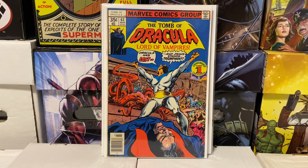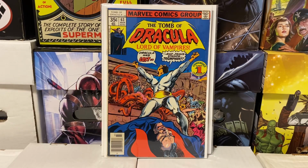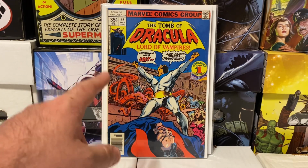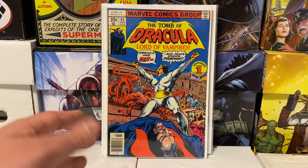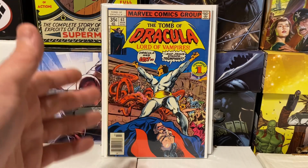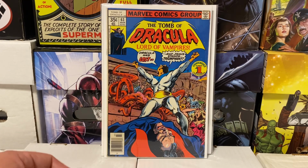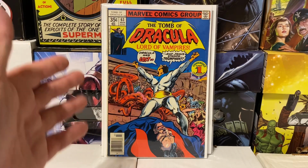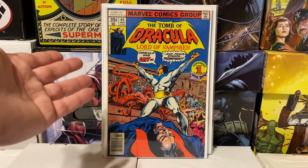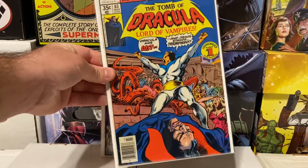Last of the $3 books, we have Tomb of Dracula, issue number 63. I'm almost totally complete with finishing the Tomb of Dracula run. I think after this book and maybe a couple more, I'm done. This fills a hole, and then I think I need 4 or 5 more, maybe 6. Not too many, though. Really, really happy to almost complete my Tomb run. And I had to grab this since I needed it for the run, and it was only $3. And it's in pretty good condition.